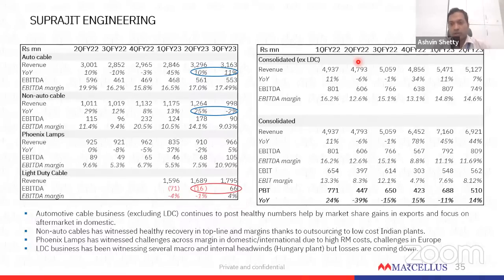I think they already got a new digital instrument cluster in place, which has been up and running for the last few months. And I think that business will also scale up nicely over the course of the next 3 to 5 years. So not only are those products EV proof, but they also have much higher realization than the cable business. So I think whatever loss Suprajit will have because of electrification, particularly in the two-wheeler business, will be more than made up thanks to the new products that the company is developing. So again, not any cause of concern in this company.